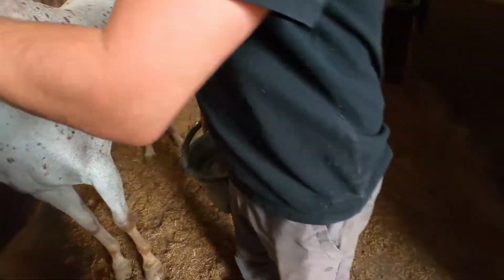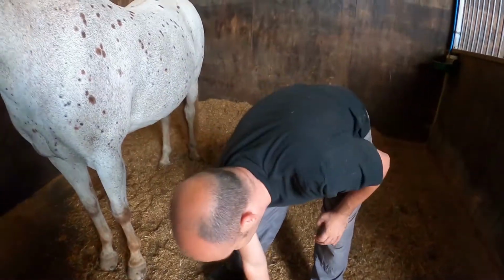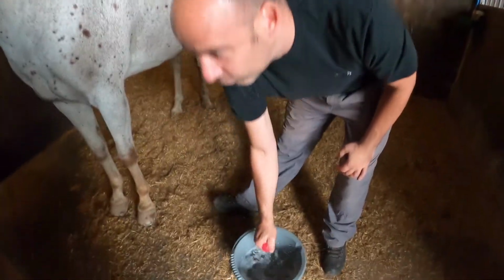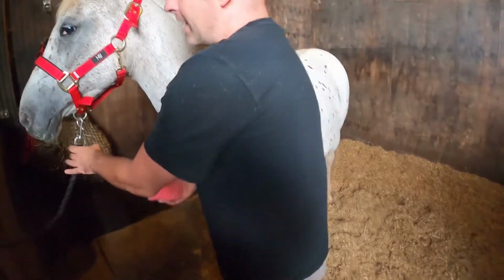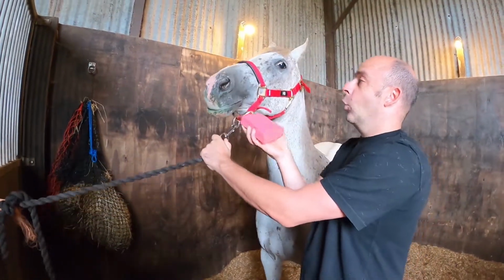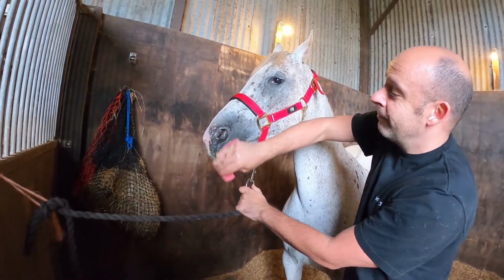So I started off cleaning it with an antibacterial wash called Hibiscrub. It's as old as the hills. People have been using it for a long time. I got this from the vets. It cost me about £12. The idea behind it is that it kills any bacteria. You see she's not happy. We've done this already quite a few times. Washing her dinner off her face actually.